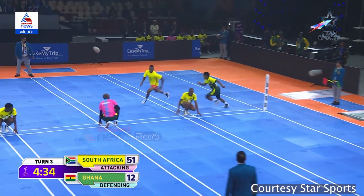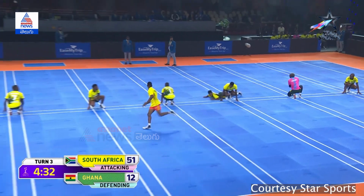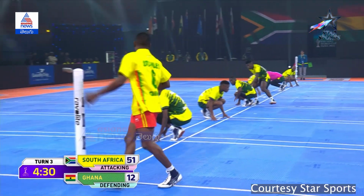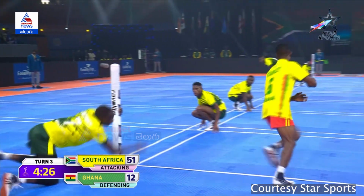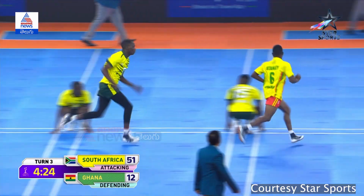Stanley Zaga was 15 seconds away from getting a dream run in that first turn. Can he delay South Africa here a bit more? They need to run down the clock. They need to run down the clock here, Ghana.